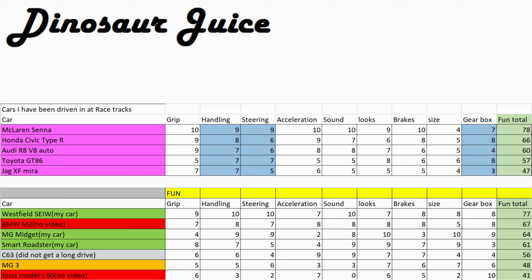The Toyota is a lot of fun, but slightly underpowered, and it doesn't sound so good. The Audi is very good, but has an awful automatic gearbox. The Honda Civic Type R has to be one of the best hot hatches, if not the best, but the McLaren Senna has to be the most fun car I have ever been in. Not just because it is ridiculously fast, but also because it stops so well it wants to remove your face.